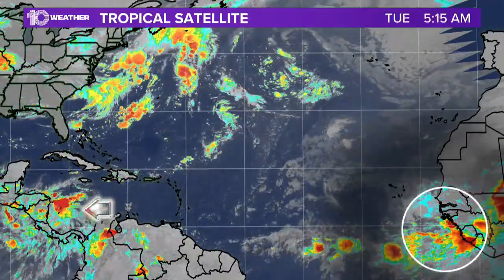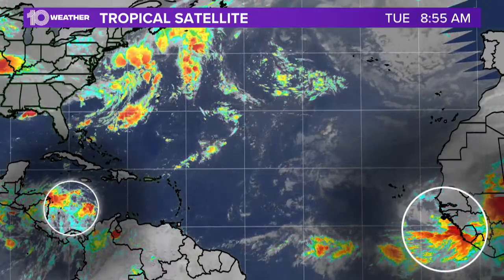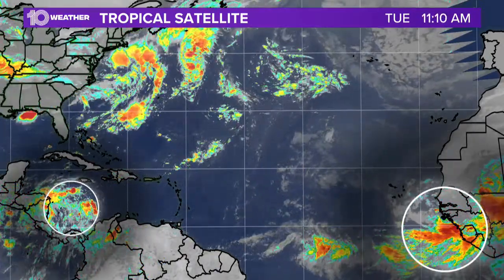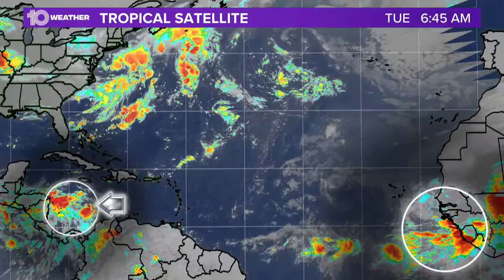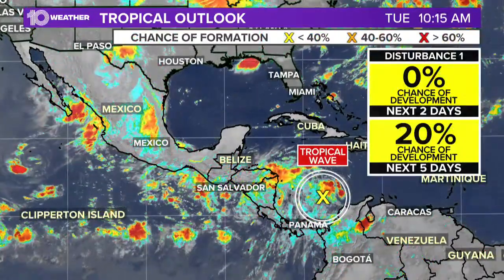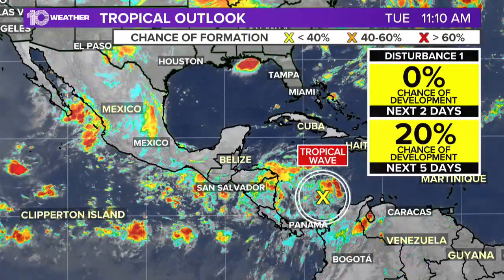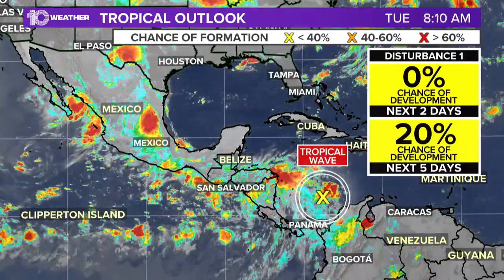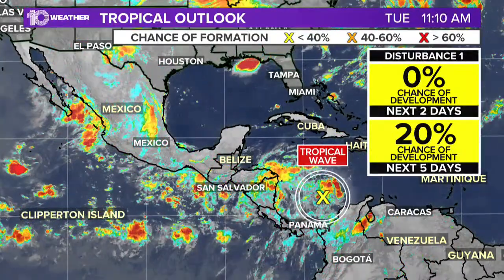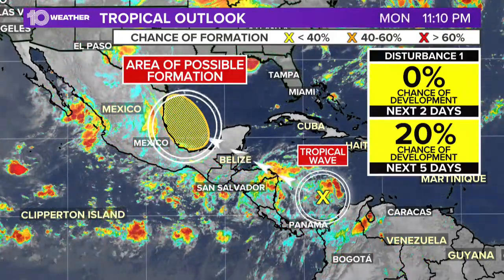And then I want to take your attention over here, just off Panama. I pointed this out on the 6 o'clock yesterday, and by 8 o'clock or so, the National Weather Service deemed this particular area here an area of interest. This one right here off the coast, off of Panama, off the northern edge of Panama. And now they have classified it, certainly it's a tropical wave, it's disturbance number 1, but they're giving it a 20% chance of it developing into something tropical in the next 5 days. And the area of possible formation is up here in the Gulf of Mexico on the eastern side of Mexico proper.